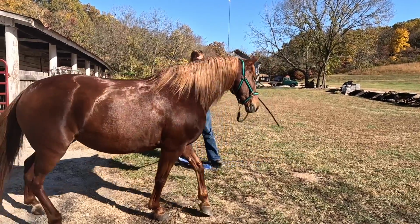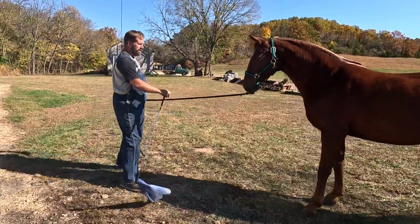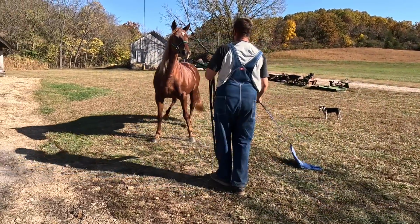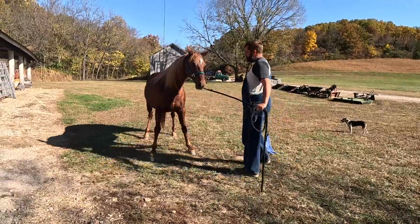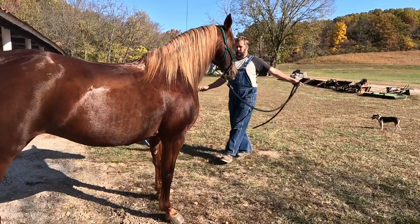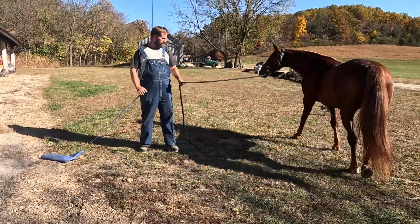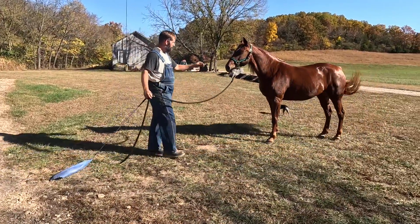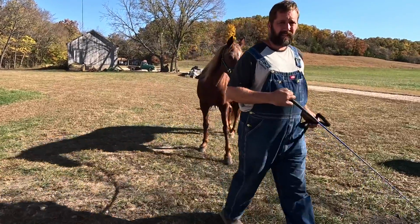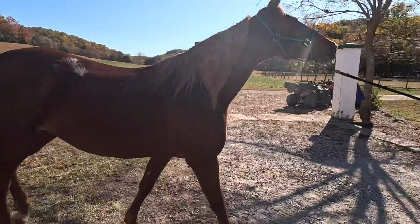Step up. That was more of a sideways than a step up, so. Move. Step up. Good girl. See, that was forward. That's what I'm wanting. So now let's try to load her in some spot that's confined that she's used to, like this tack up area.